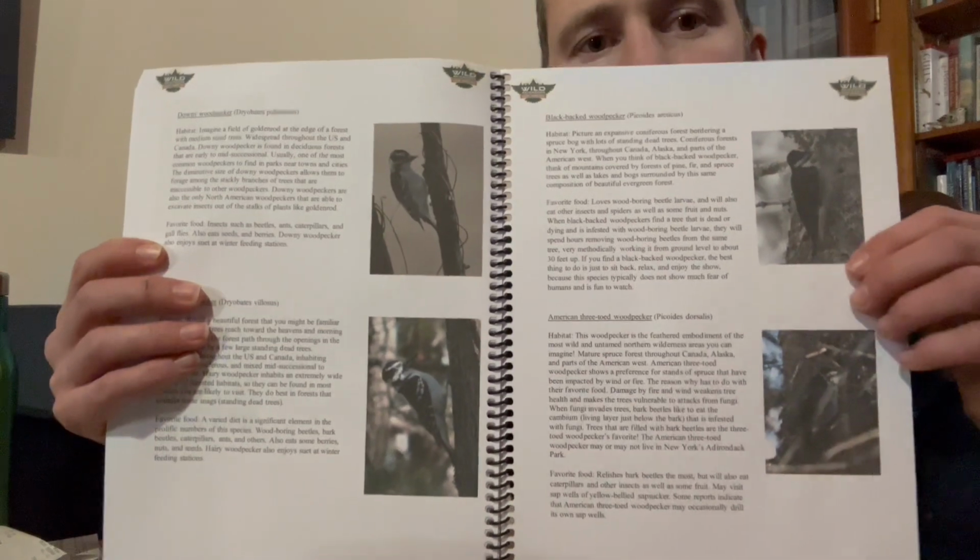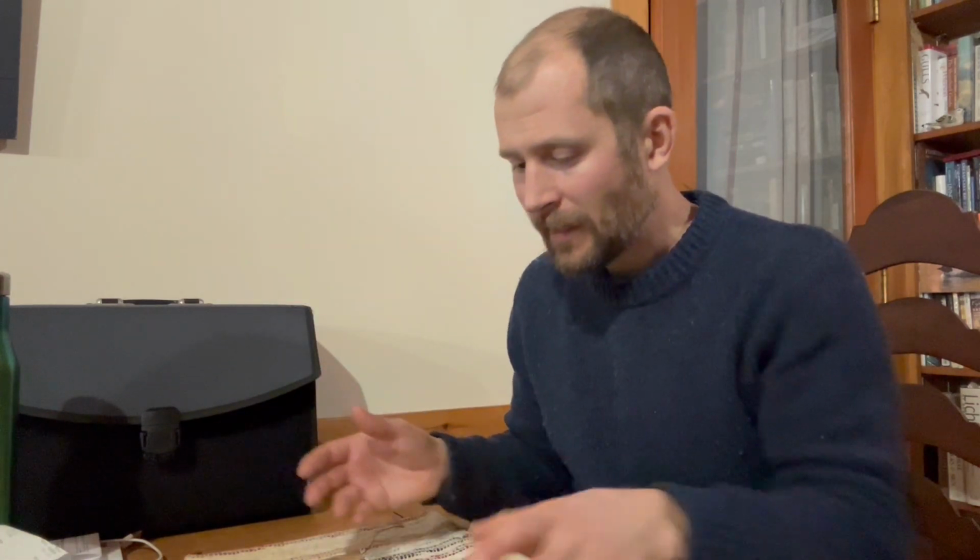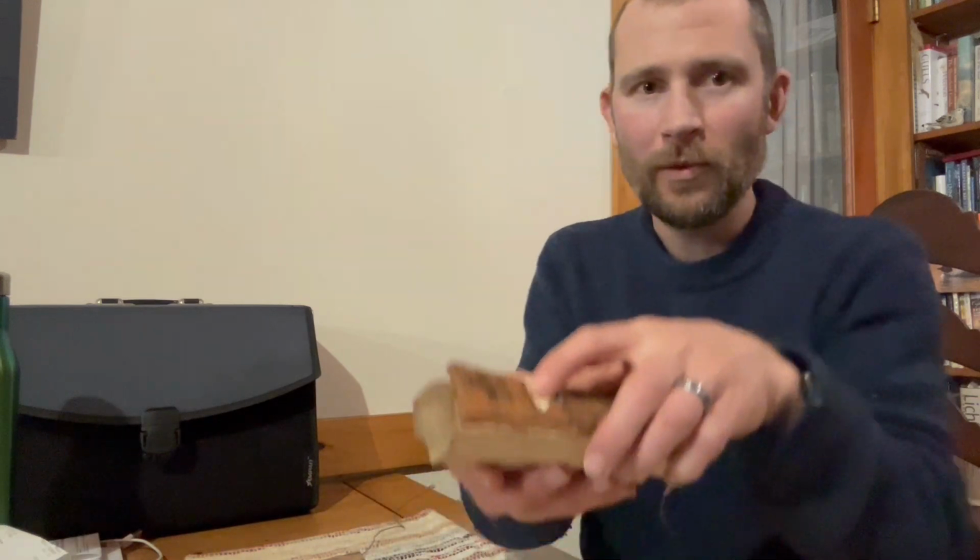Like the downy woodpecker, the hairy woodpecker, the black-backed woodpecker, and the American three-toed woodpecker have a special fondness for two particular kinds of beetles. Wood-boring beetles and bark beetles. And these two groups of beetles leave markings on the wood of trees, and it's different, it's distinct. And so let's take a look first at the piece of wood here.